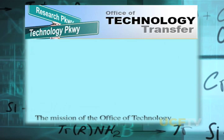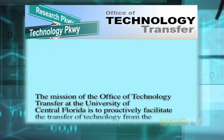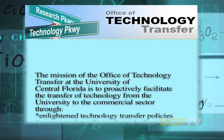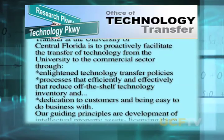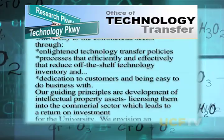The mission of the Office of Technology Transfer at the University of Central Florida is to proactively facilitate the transfer of technology from the university to the commercial sector through enlightened technology transfer policies, processes that efficiently and effectively reduce off-the-shelf technology inventory, and dedication to customers and being easy to do business with.